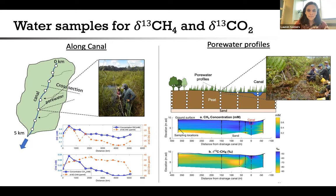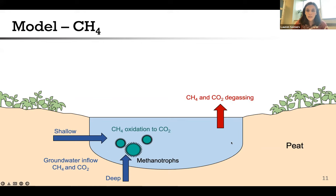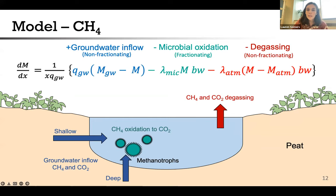So we want to use that gas and isotopic data from the field to back out what's happening to methane in the canal. So we developed an isotope mass balance model to get at that question. Starting with the methane side of things, we're accounting for three processes, and we're calculating these along the canal. So the first thing is groundwater input or pore water input from both the shallow and deep pore water. The second thing is oxidation of methane to carbon dioxide in the canal. And the third is degassing at the canal surface.